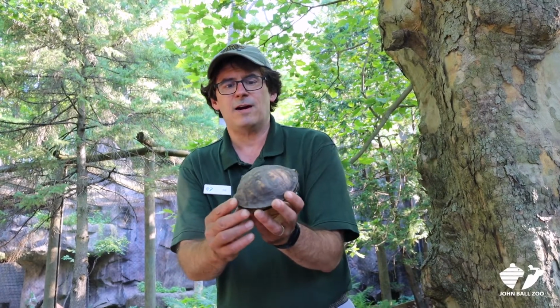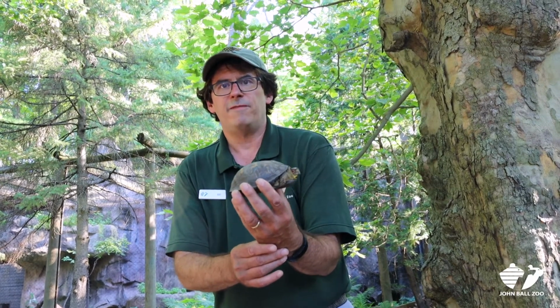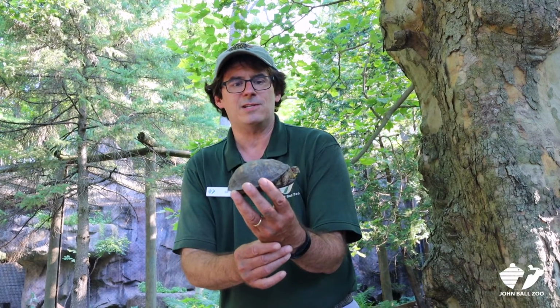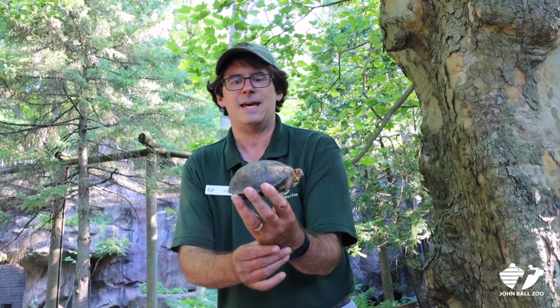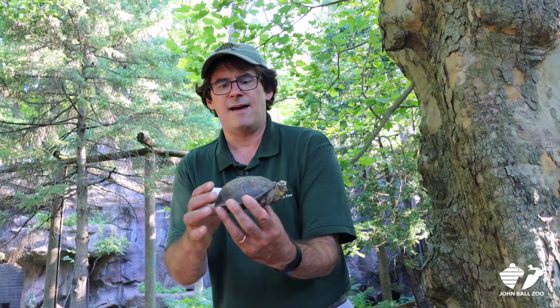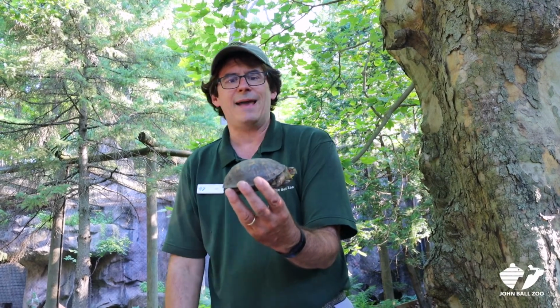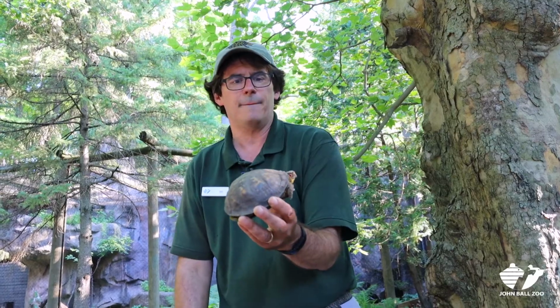And I think Keith talked about how you could tell a land turtle by how domed the shell is. A flatter shell is much more hydrodynamic and can move through the water easier. You see he's getting comfortable, he's sticking his head out. These guys tend to have a dark colored shell with lighter patterns on them. The patterns can be highly variable and they're really pretty.